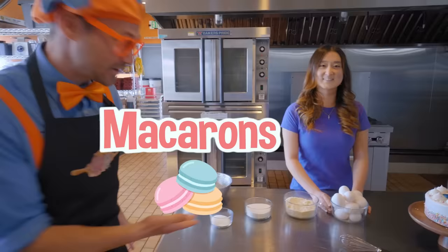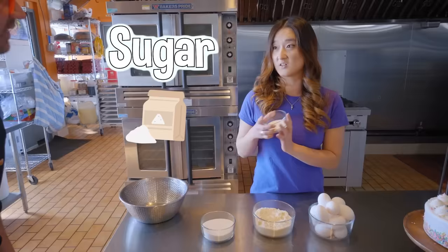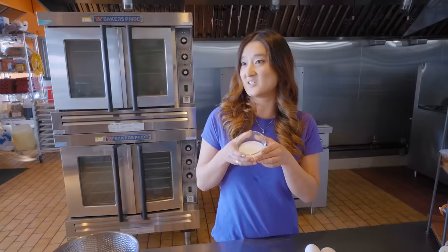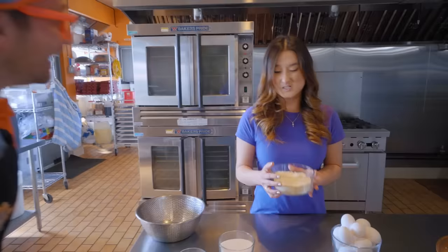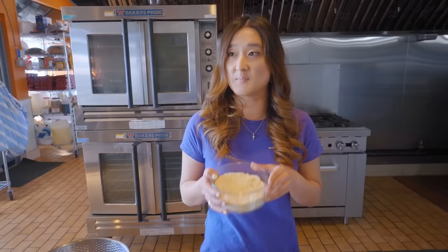Ooh, well, what do we have here? Well, first we have eggs, and we have almond flour, we have sugar, and we have an important ingredient called salt. And when you eat it, it's really salty, but when you put it in desserts, it actually makes it sweeter and tastier. Ooh, that sounds so yummy! And you said almond flour. Why are we using that rather than all-purpose flour? So almond flour is special because when you put it in macarons, it makes it less sticky than flour and makes it really light. Wow, that is so cool.